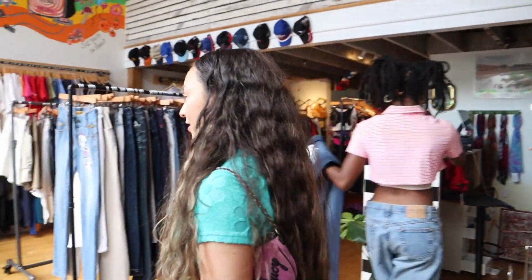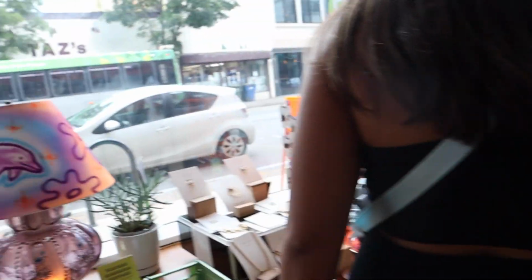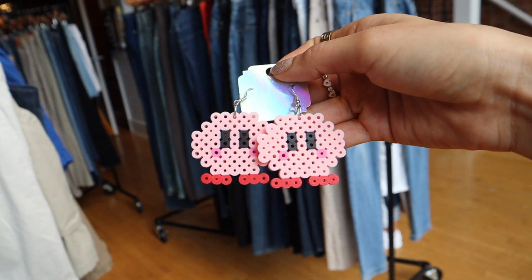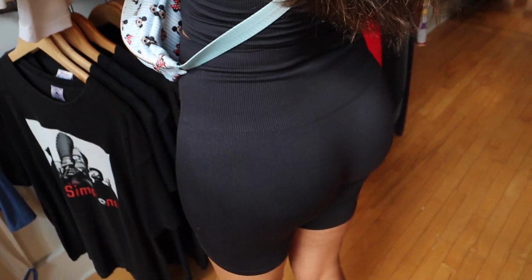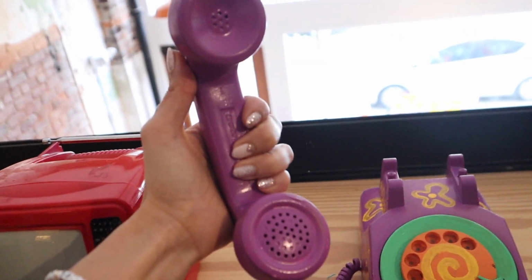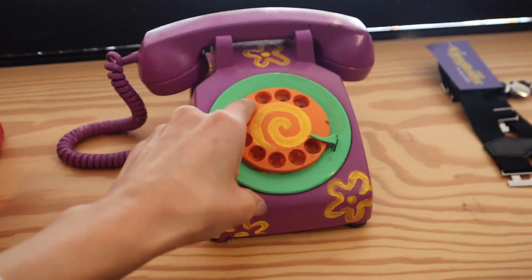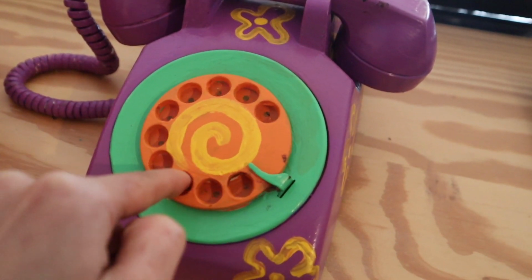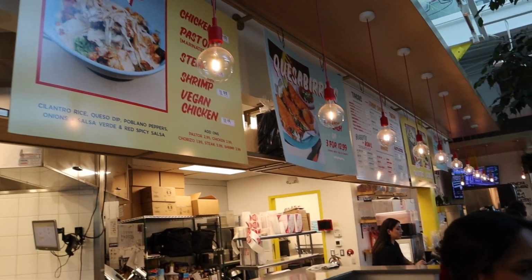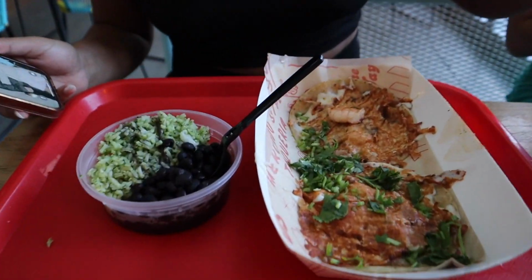Yeah, I'm trying to learn TikTok over here. So. Little Kirby, so cute. Look at that booty. An old school phone. What? I used to have a Nickelodeon one. Wait, there we go. Forgot how to use it for a second. This is how we used to dial people. We follow the trends.